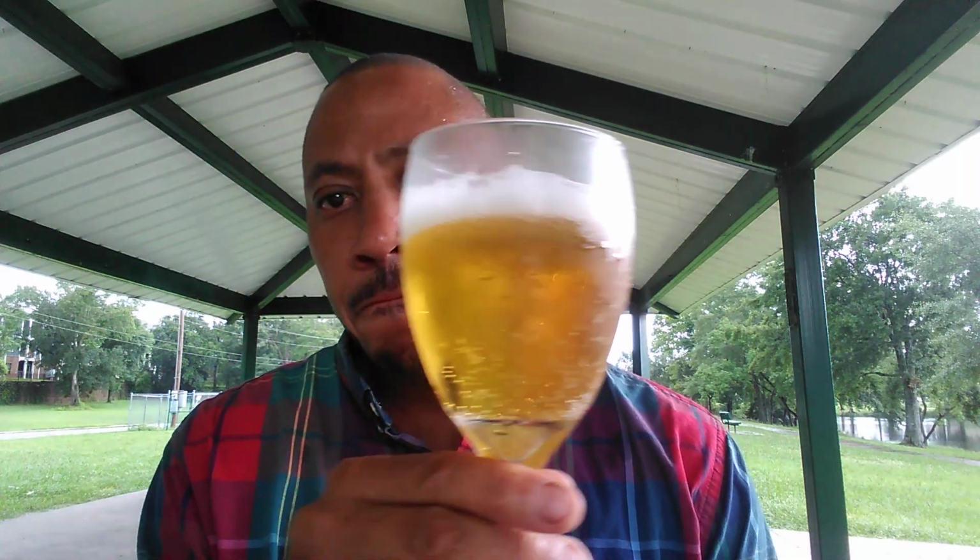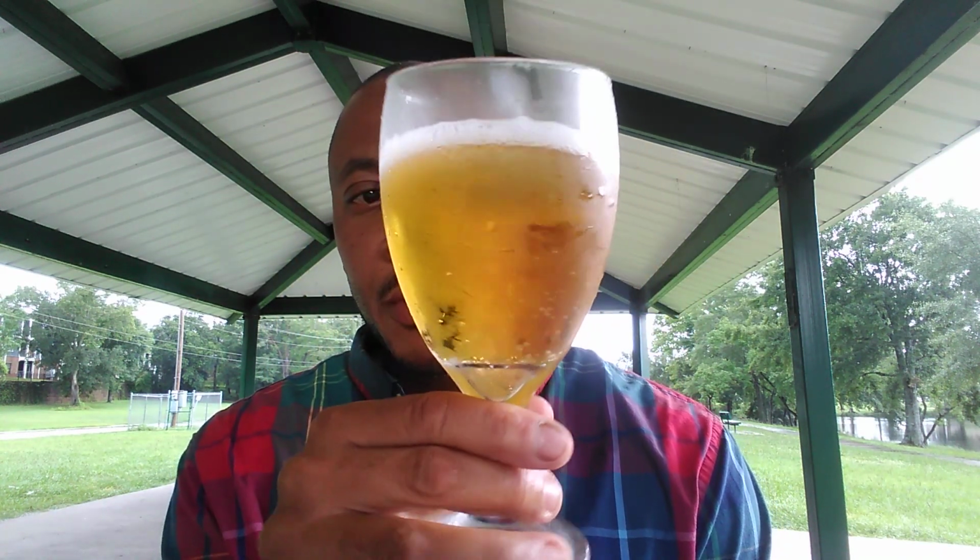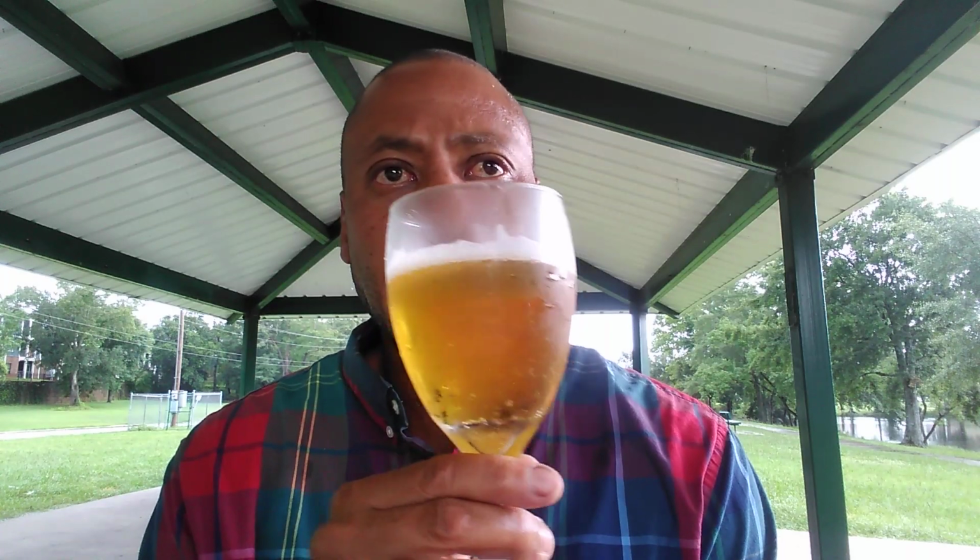I'm blabbering here, but here's what the beer looks like. Nice, cool, clear, crisp color. I'm out here at this park right now. It's a rainy day. I just came back from a little meeting, so I'm off for the rest of the day, taking it easy, chilling, relaxing. So, nice little crisp color, nice and clear. Standard Euro lager, what a standard lager looks like.